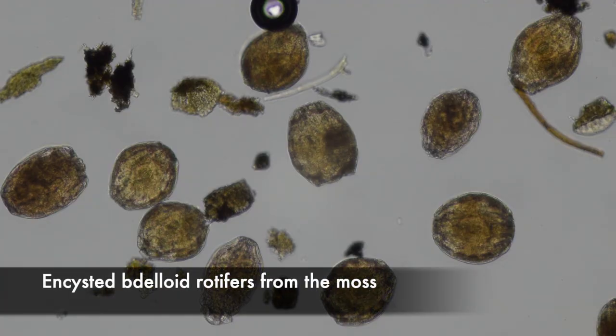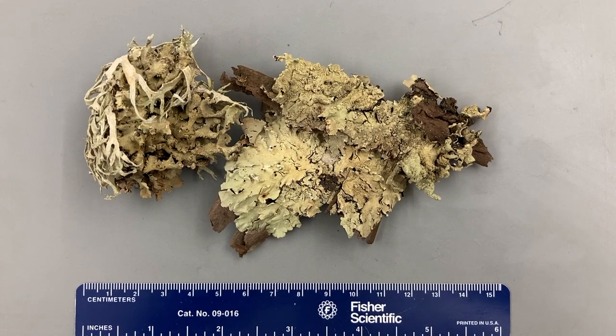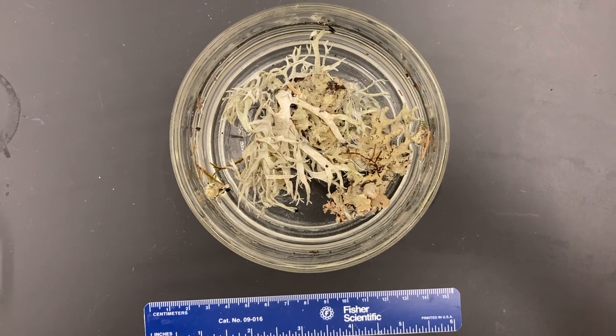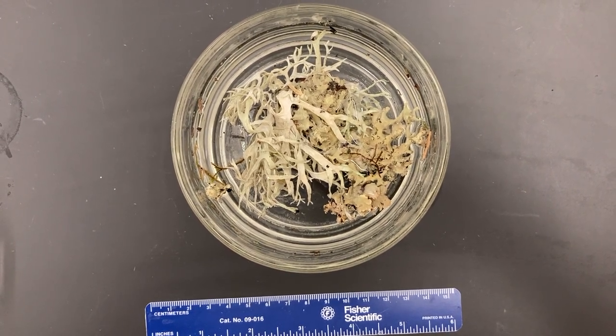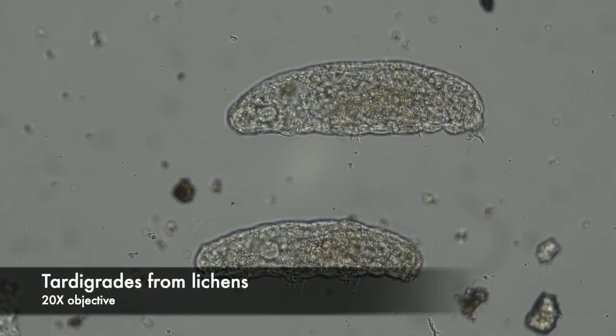I didn't find any tardigrades in the mosses. Those seem to be the domain of the Delloids, like these, which are still in their dehydrated form. But when I soaked these lichens in water, I found lots of tardigrades. There is a catch, though. They were very slow to get out of their anhidrobiotic state and start walking around, so they were mostly just lying on the bottom of the dish. Still, I will count this as a success.